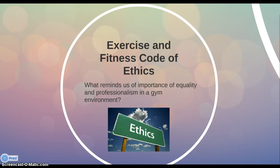Each section provides some basic guidelines as to how employees within a gym environment should conduct themselves so as to ensure that all participants are given the treatment and consideration they deserve, whilst also ensuring that all participants are given a safe and functional environment to exercise within.